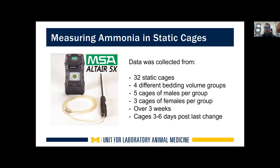But in this part of the study, we also extended it to static caging, so just not ventilated caging. This is on a much lower scale. We do not have very much of it, like I said, but these cages are cleaned and changed out every 7 days. So we standardized it for how many days dirty it was, as well as what group of types of animals were in those cages.